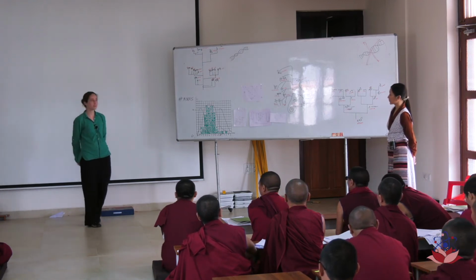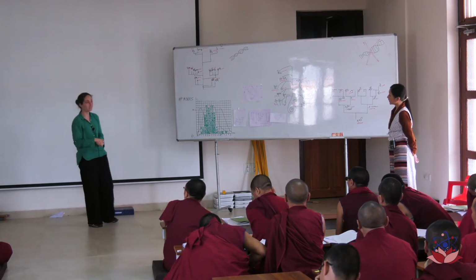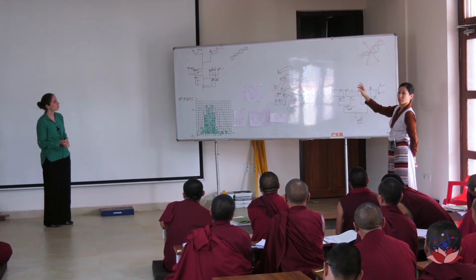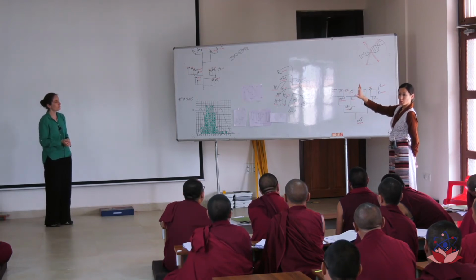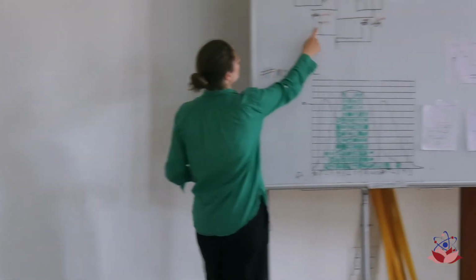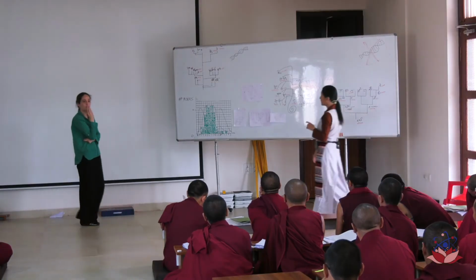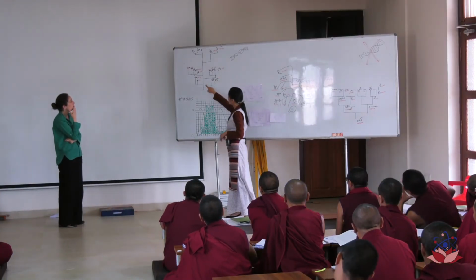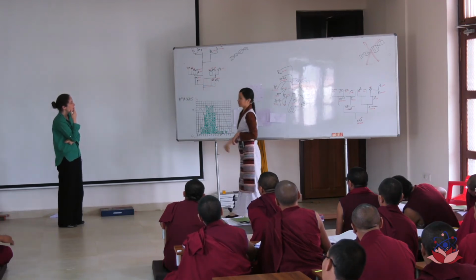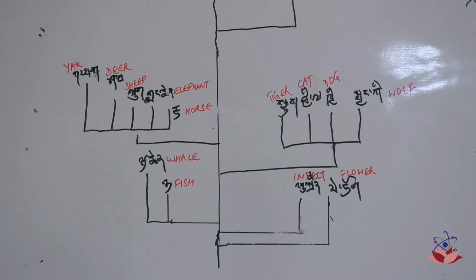And there were some cases where the scientists had to change our trees around because we had gotten it totally wrong. For example, in this tree we have whale and fish as closely related. But actually, the whale should be up here with the other mammals.